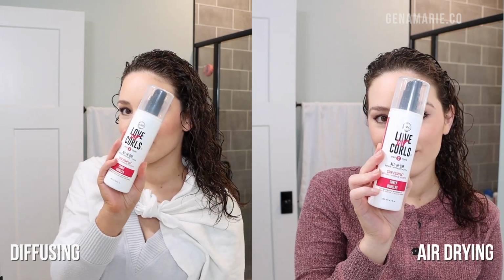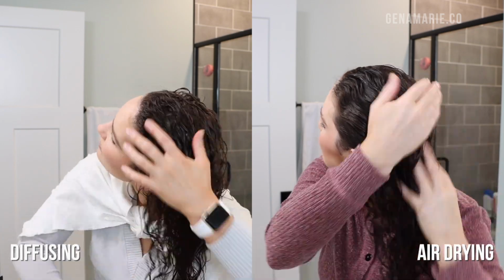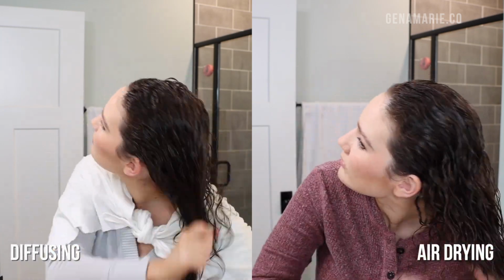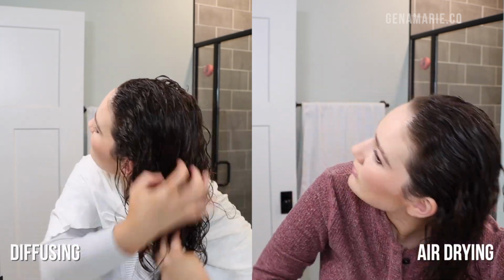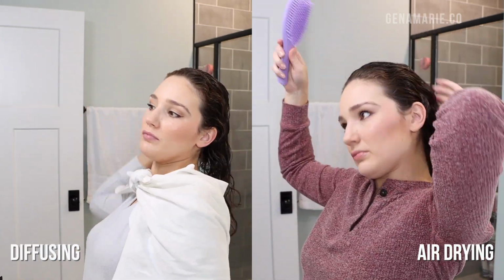Then I'm going to be using the Love Your Curls All-in-One Styling Cream. This is an all-in-one product, but it doesn't really give any hold, so I am still going to layer up their new gel on top of this, but I'm just raking this all throughout my hair and then combing it through so it's evenly distributed.